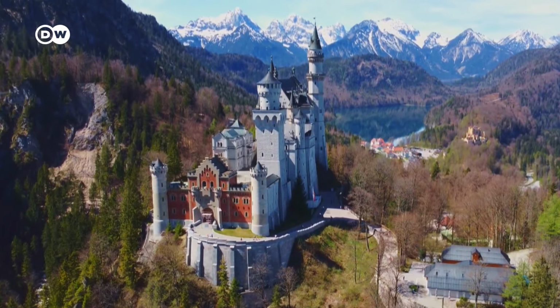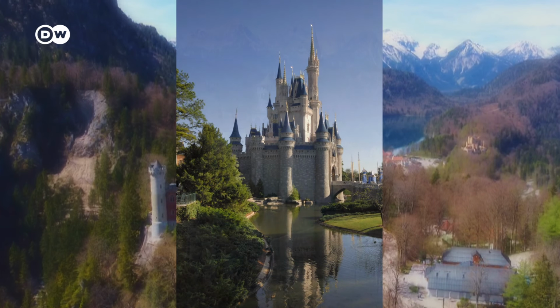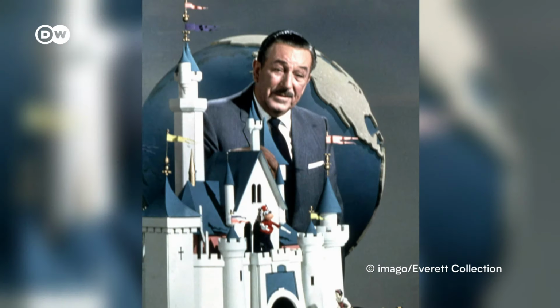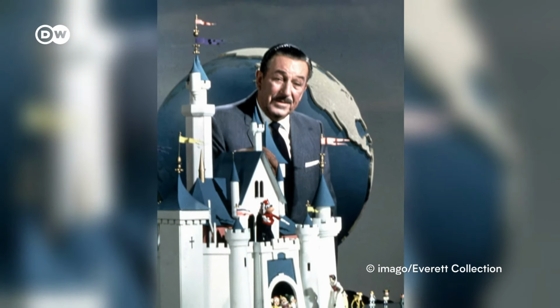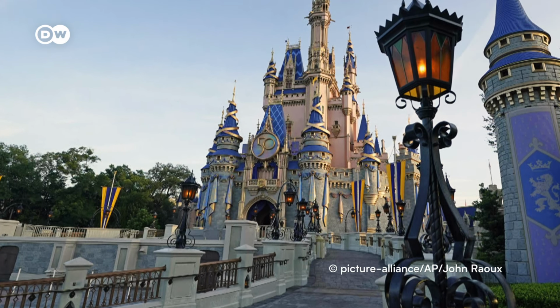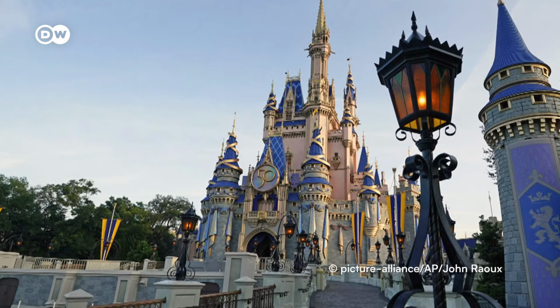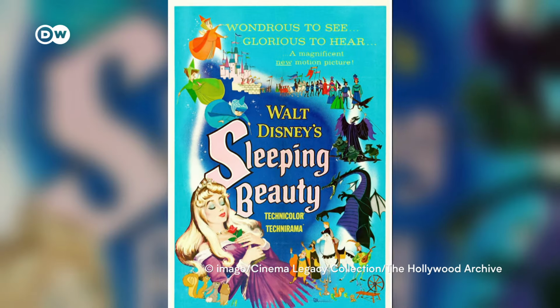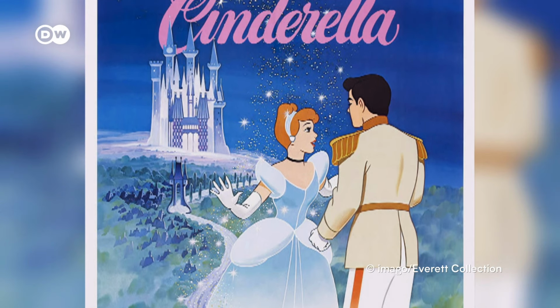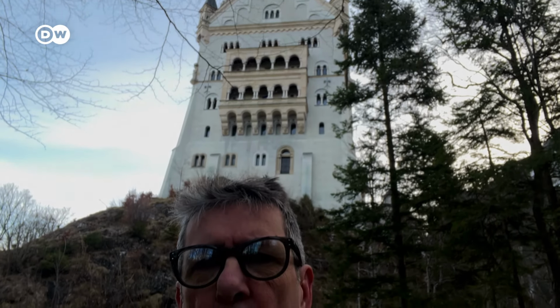Out of this world and into Disney's. The castle is said to have inspired US filmmaker Walt Disney. Disney travelled close to Schloss Neuschwanstein in 1935, and the Disneyland castles bear striking similarities, as do the castles in numerous Disney films. Neuschwanstein, built by Mad King Ludwig.